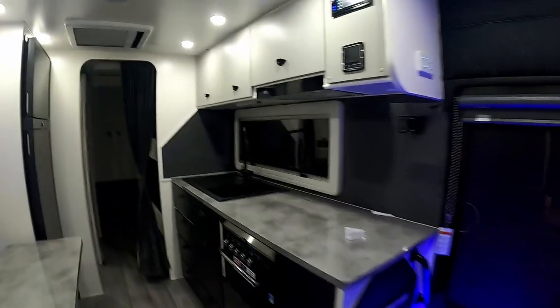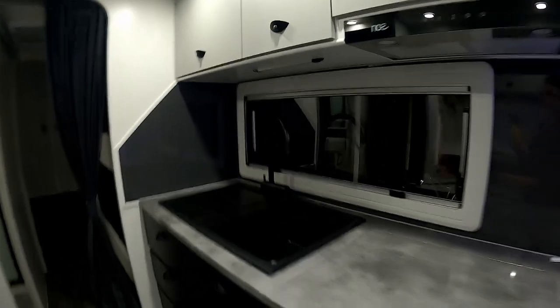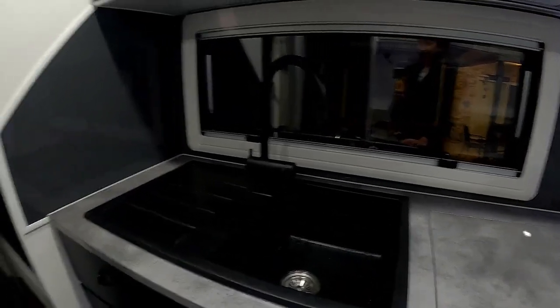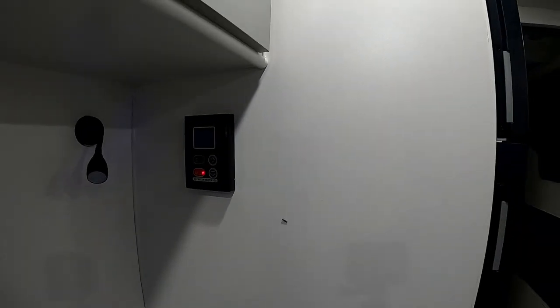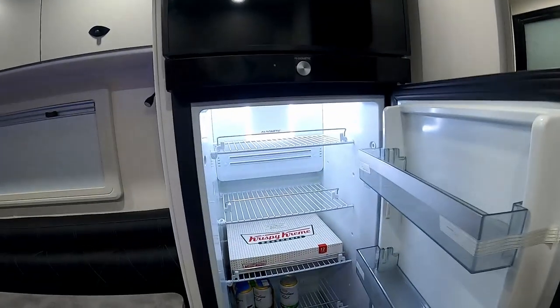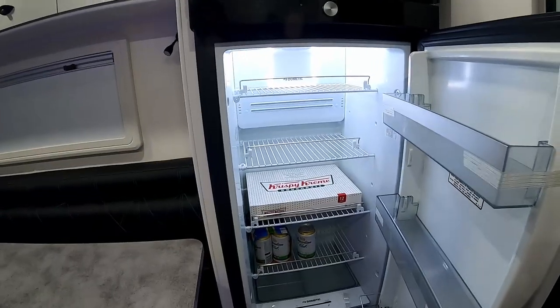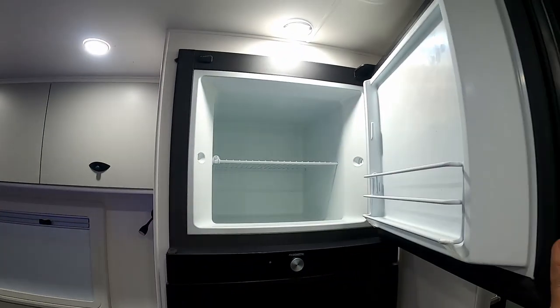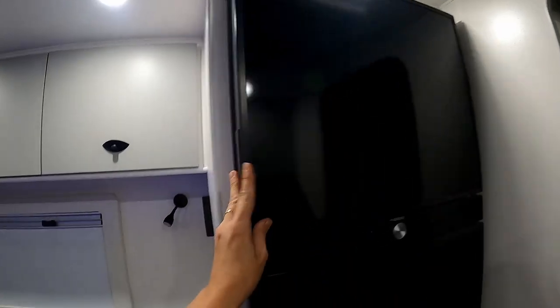Kitchen, we've gone for the matte black pack. So happy. But we also have instant gas water as well, instant hot water. So that's the instant hot water system there. 225 liter fridge. Massive inside, huge. I've got some Krispy Kremes and some drinkies in there already. And the freezer, so happy with that.